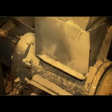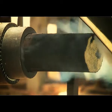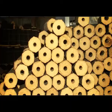Supaflame has taken this byproduct and by extreme compression, extrusion and heating to over 400 degrees centigrade, they have produced a fuel log that is 100% natural, free of any contaminants, exceptionally dry and consistently combustible.